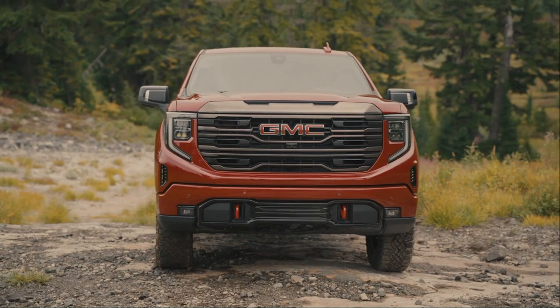Exterior features, overall good-looking truck. Grill is in the eye of the beholder. Seems a bit disjointed, but that's just me. I prefer it over the Chevy. I prefer the front-end look of this over the Chevy. I prefer the Ram over it. But that's why they all look different, because you may like one that I don't like. Whatever. Wheels, split tailgate.